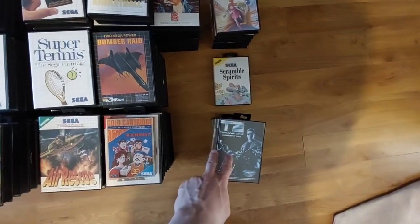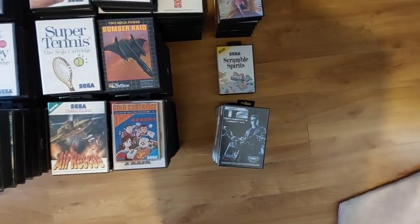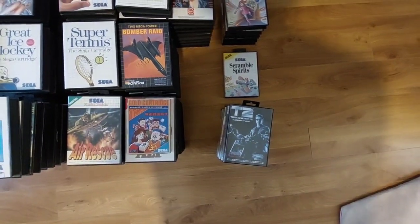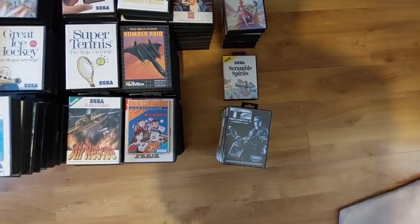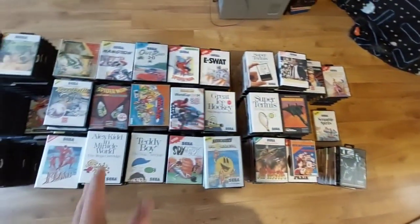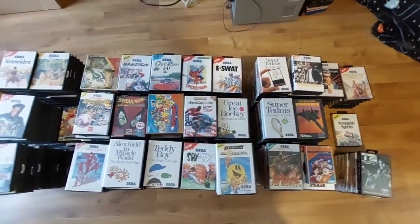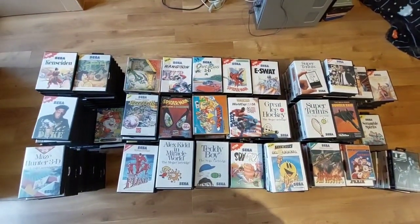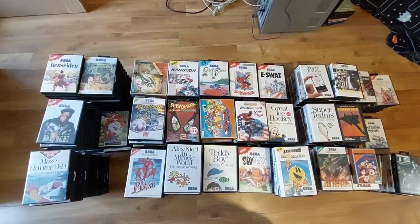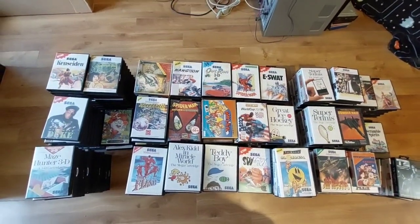This last section here, Terminator 2, is the stack of games where I don't know which year I got them. Most of them were picked up locally, and I can't find the receipts. But if I had to guess, they're all going to come from 2011, 2012, probably. What I'm going to do now is go year by year, flip through the titles in a little more detail, and chat about a few of the items that are of note.